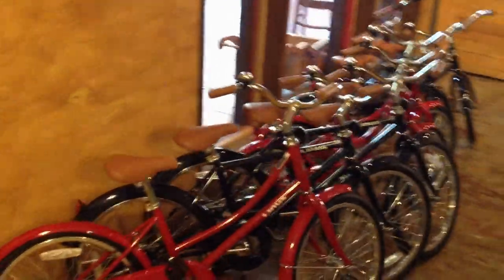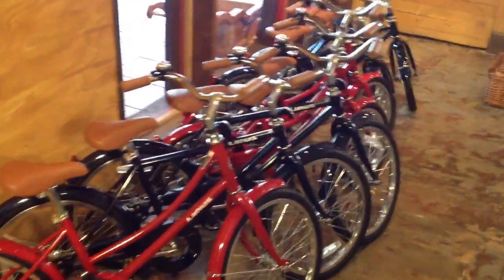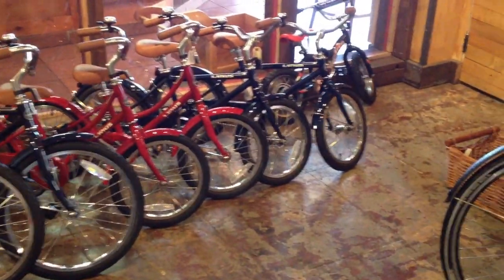What you're looking at here is a lineup of 16 and 20 inch Linus kids bikes, the little Linus and the little Dutchi. Lil. Just wanted to say that. These start at $295 for the 16 inch bikes, they're $325 for the big ones, and these are excellent, excellent, excellent kid bikes. They are the most awesome, best looking kids bikes I have ever seen.